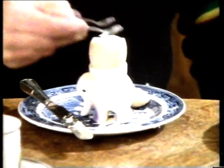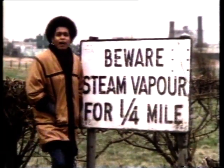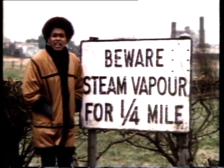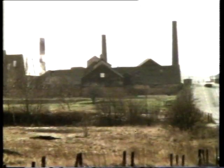I like a little salt on my egg. In fact, salt is made from a process of evaporation, as Beverley's been finding out. I'm near Northwich in Cheshire, where I've come across this unusual road sign. The sign's here because just down the road, water vapour is being given off in the making of salt.